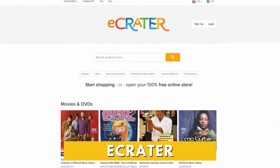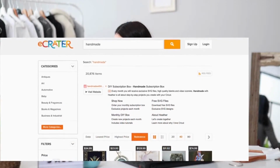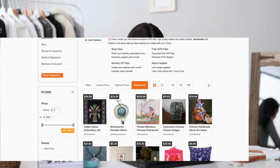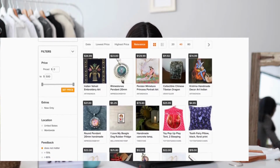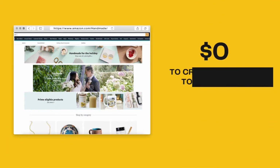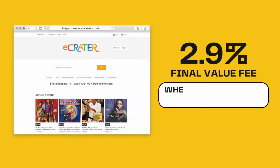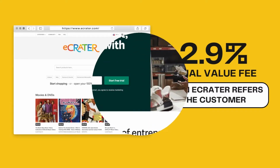Ecrater is a free web store builder and an online marketplace. This marketplace has a smaller audience of over 65,000 users. This may be a better option if you already have your own customers or a following on social media that is already interested in purchasing your handmade items. You don't have to pay any monthly subscription fees or any final value fees, unless Ecrater helps you receive a sale through the main marketplace. If this is the case, you will be charged a 2.9% fee of the sale price.